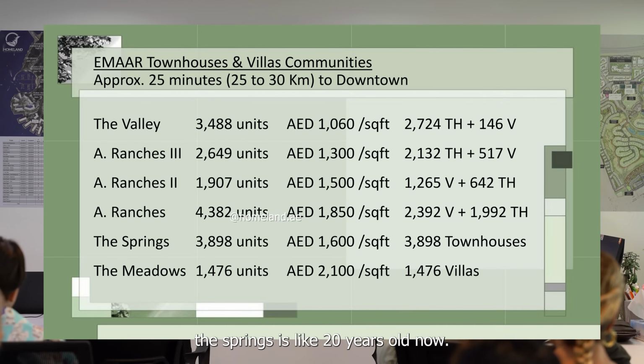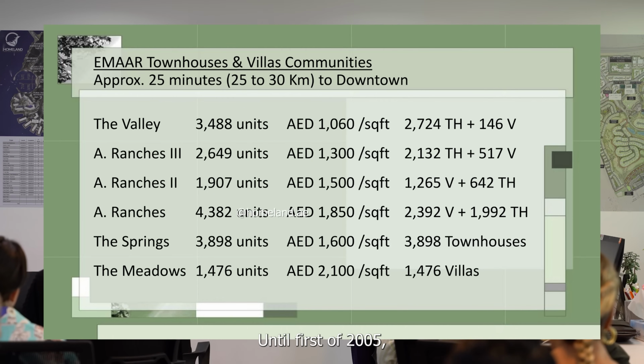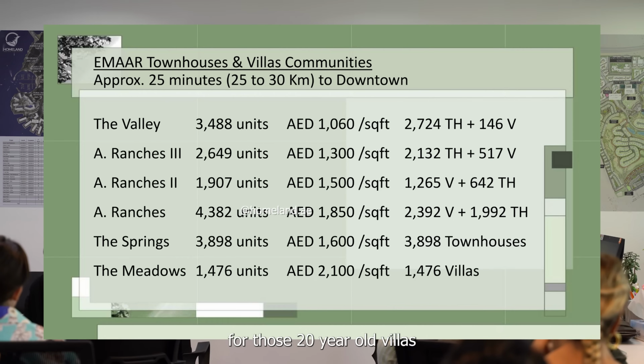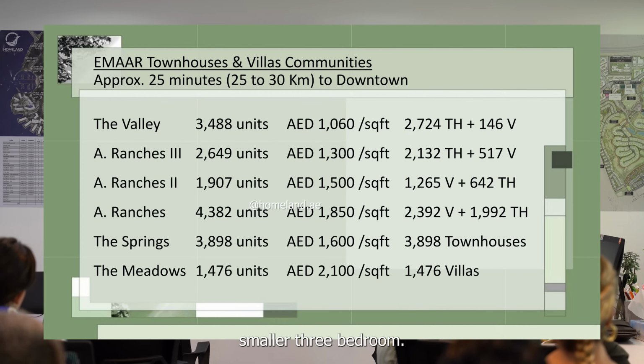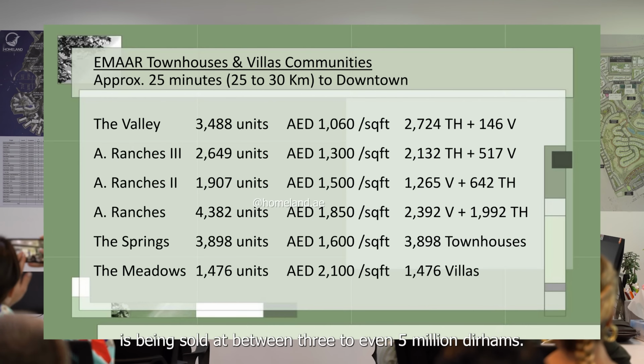The Springs is like 20 years old now. The first phases were completed and handed over in 2004 until the 1st of 2005. All the clusters of the Springs were handed over. Those 20-year-old villas, at the same distance we are looking at for the Valley, are selling for 1,600 dirhams per square foot on average. The smallest 3-bedroom is type 3E with a built-up area of 2,200 square feet, and is being sold at between 3 and even 5 million dirhams.